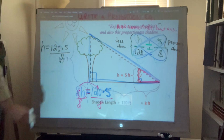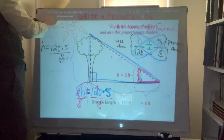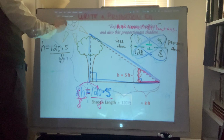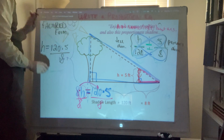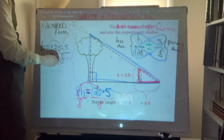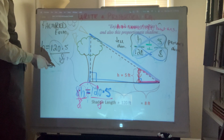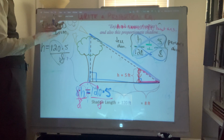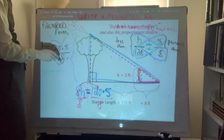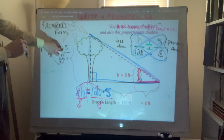Now, because this is in factored form, this is, mind you, an over-explanation, you can, if you want to, blend together these two parts. That is, you could do the division here. You could do the simplification here. If you recognize that there is some relationship between 120 and 8, you could simplify before you multiply.